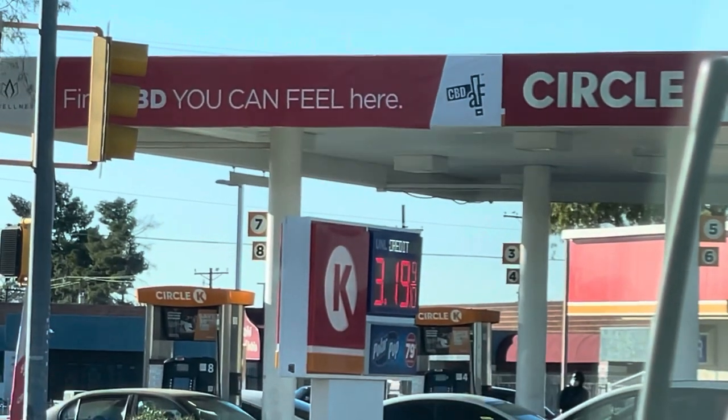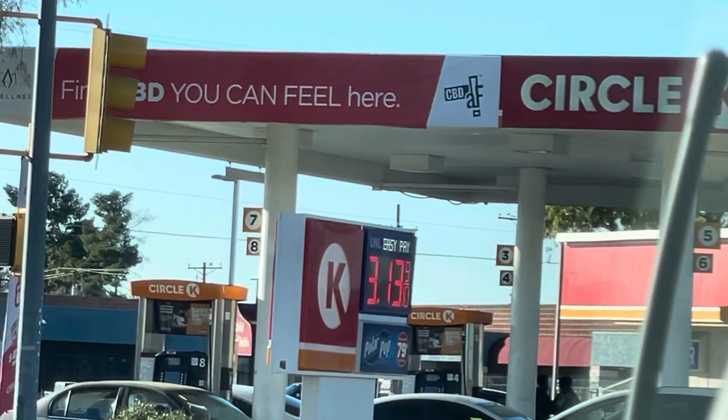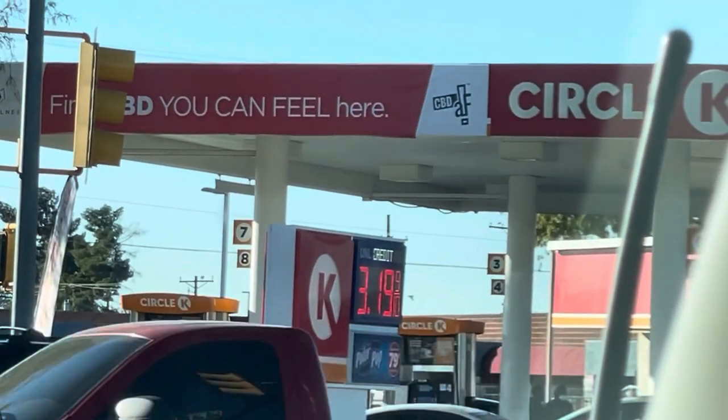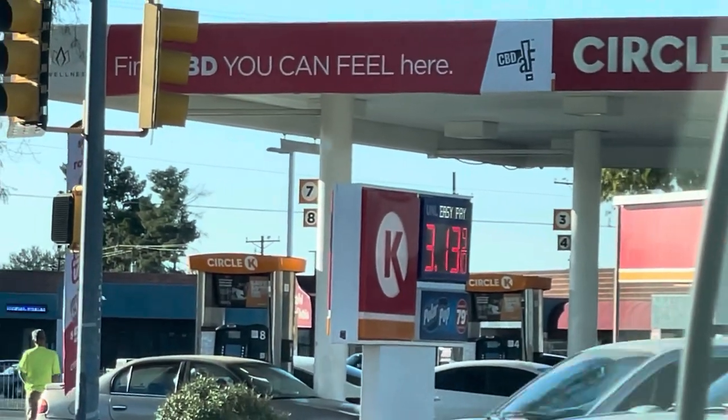Okay, so $3.19 if you're using a credit card, but check this out, $3.13 if you're paying cash. Gas in Tucson, Arizona is $3.13 a gallon if you're paying cash. Look at that, there it is, at Circle K.